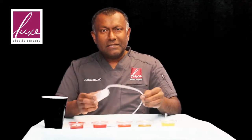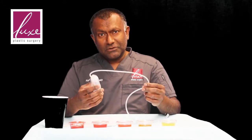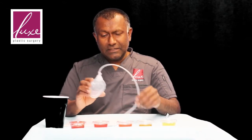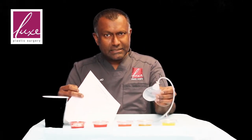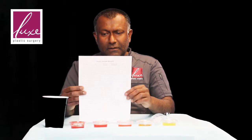I make the decision to take the drain out based on how much drainage there is. Very important to keep track of it. So every time you empty it, make sure you write it down, record date and time and the amount of drainage, and record it in milliliters. Makes it a lot easier to figure out when it's ready to come out.